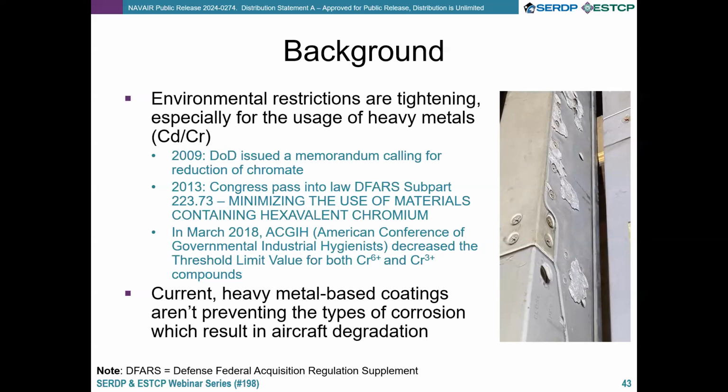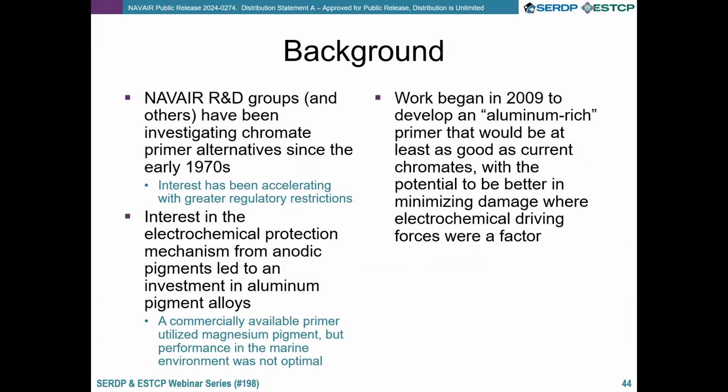But as you can see in the picture on the right, which was a structural part of a Navy aircraft, even with these heavy metal based coatings, we still see a significant amount of structural corrosion and galvanic corrosion on our aircraft. And so the twofold goal is to get rid of chrome, but also improve performance in our protective primers. And like I said, we've known this is an issue for decades. I think everybody here is well aware of studies back into their childhood or before then, which show that chrome is a carcinogen and bad for the environment.